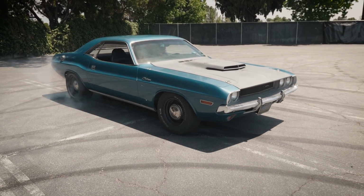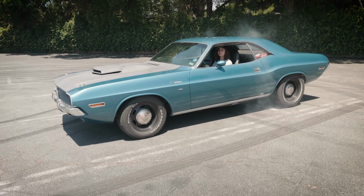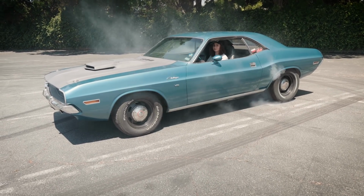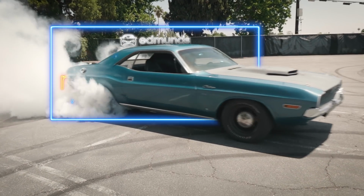The term muscle car came about in the late 60s and early 70s, but you don't have to have a classic car to flex your muscle. This is my top 10 list of modern muscle cars.